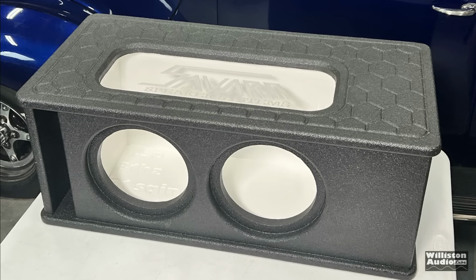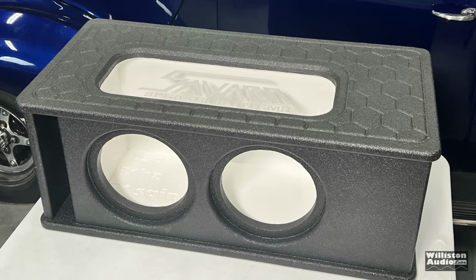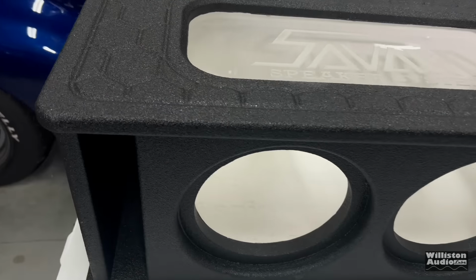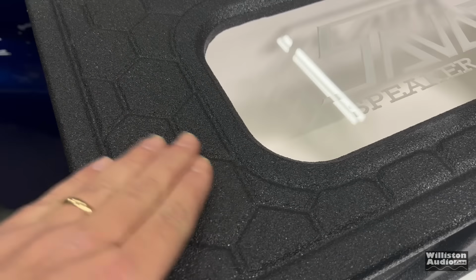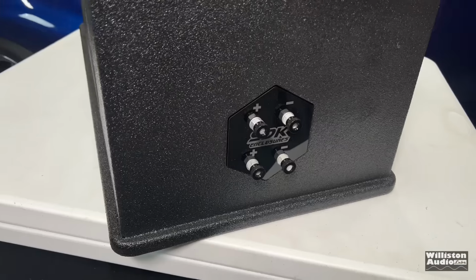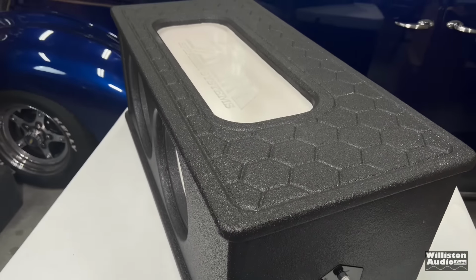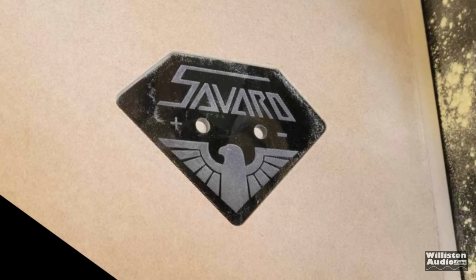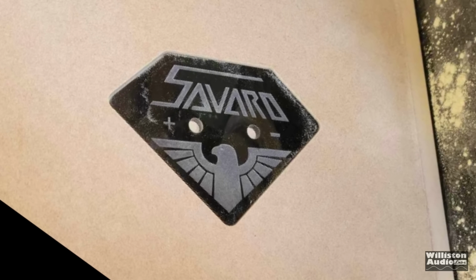I took the extra time here to show the packing because it is very important for an enclosure like this to be packed extremely well. And yes, it was packed very well. And check out this enclosure. Love this truck bedliner finish as well as the plexi top. Very high quality components there on the end for connecting up your speakers. Newer versions will have the SAVARD logo as shown here.